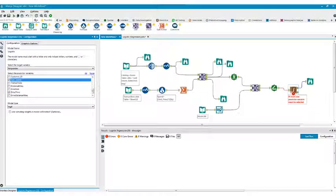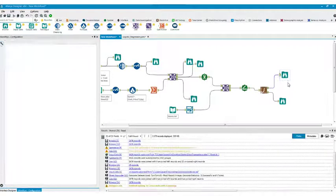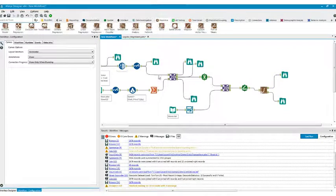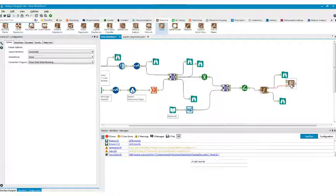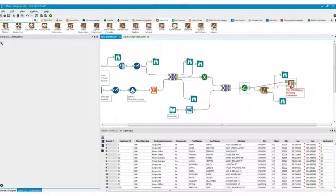And then, you know what? For the sake of time, I'm going to go ahead and score this model. So we'll pretend that this is the model that we want to go with. Again, you are not limited. You can bring in as many models as you want at the same time and compare them against each other using a lift chart. But for the sake of time, I'll just choose the logistic regression model and then append a scoring tool here at the end. And let me go ahead and run it.